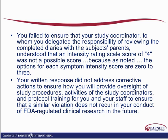The only thing they could score on this is 0 to 3. When the coordinator changed the data, she changed it to a 4, which was not even something that was supposed to be possible. So they falsified data. But not only did they falsify it, they made a very stupid mistake and falsified the data incorrectly.